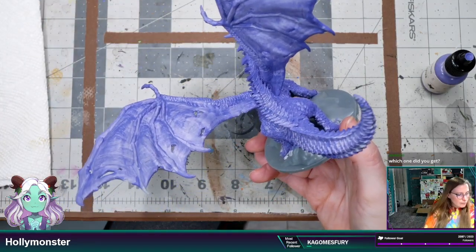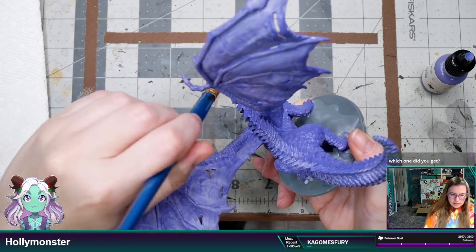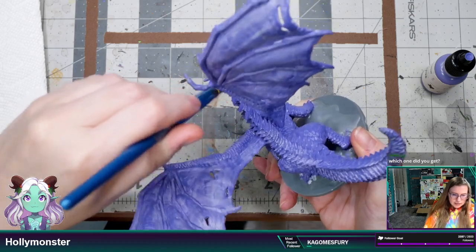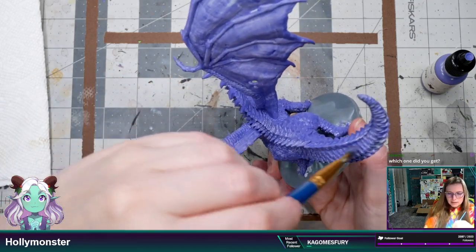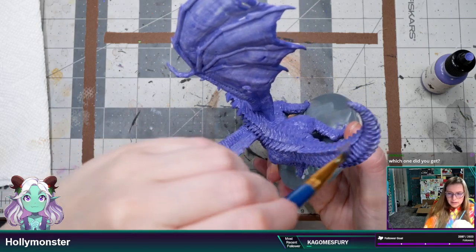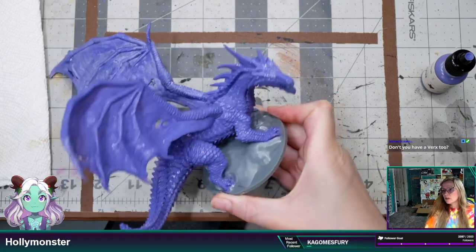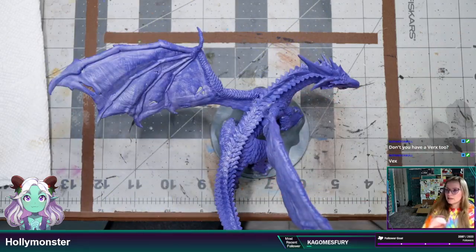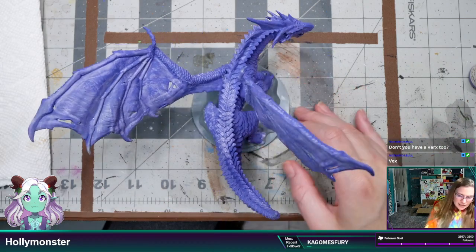Which one did I get? I have a Badger Patriot, I believe, is the airbrush that I have. I just don't use airbrush because I don't want to clean it. I have a hard time cleaning my brushes. I'm not going to ever clean an airbrush. No, I don't have a Vex. I never bought myself one. I figured there was no need for me to buy a $250 airbrush when I know I'm never going to use it. So I did not.